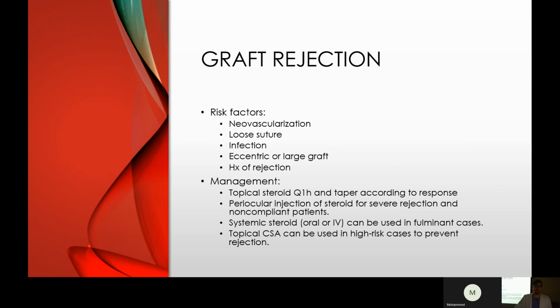Risk factors for graft rejection are neovascularization, as we saw, loose sutures, infection, eccentric or large graft, as ours, and history of rejection. You manage by topical steroids, hourly, and taper according to response, periocular injection of steroid for severe rejection and in non-compliant patients. Systemic steroid can be used in fulminant cases. Topical cyclosporine can be used in high risk cases to prevent the rejection.